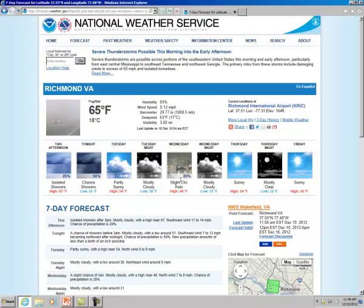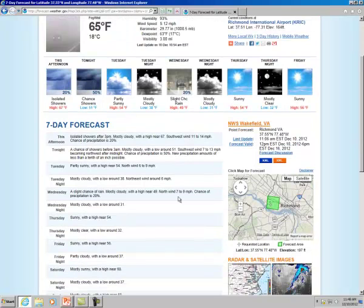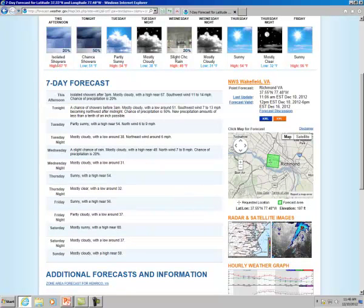Again, if snow and ice were in the forecast, you would see chances for snow and ice in the forecast here. The daily high-lows are also listed here just as a quick glance. A more detailed forecast is provided here underneath the icons, where you actually get a more detailed 7-day forecast that runs out the entire week.